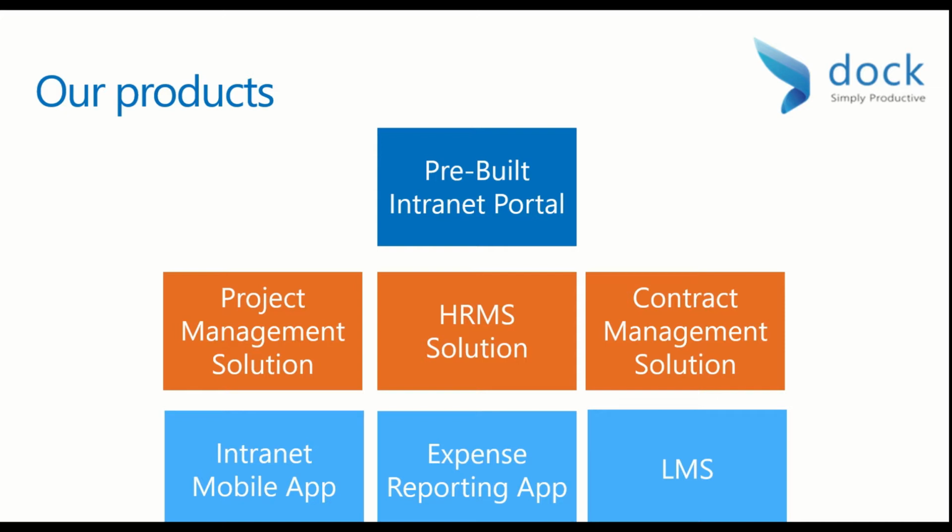Our HRMS solution is great. It allows HR departments to complete and utilize all functions that an HR department needs, like onboarding, offboarding, and asset tracking. We also offer LMS, CMS, and CRM add-ons as well.